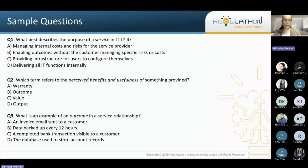Okay. Any guesses for question one? What is the right answer? If you wish to share your responses, you can use the Q&A option. Question one, what according to you could be the right answer? Anyone? A, B, C, D. Which one do you think is the right answer for question one?